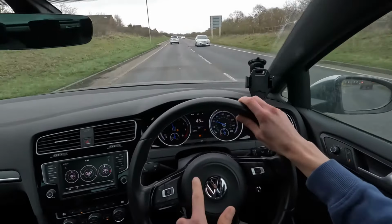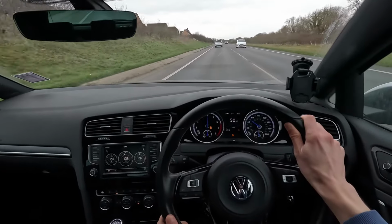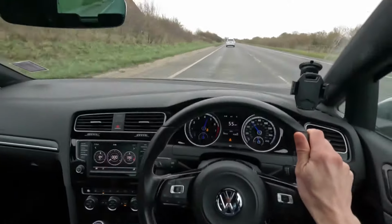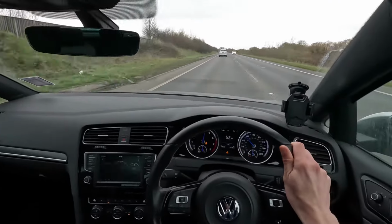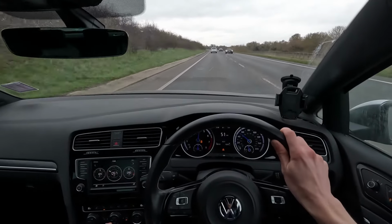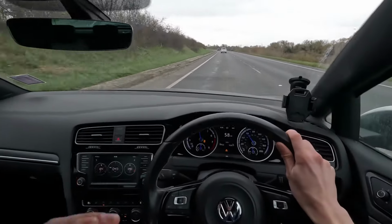I've got the traction control set to sport mode. Biggest difference is going to be a bit of the manual, but I mean, this car pulls. It's super quick, and I've found that over the years that I've had it. And there's some really, really good little twisty roads actually, which we can come on and have a bit of fun.